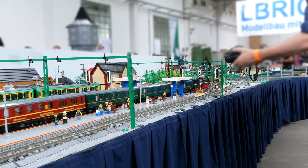This was probably my favorite part of the layout, and I spent quite a while on Sunday just sitting on the sofa in the middle of the helix watching the trains go by.